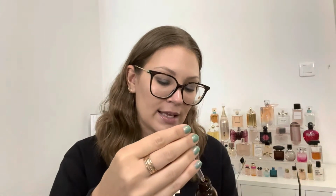Here I have The Ordinary. This is the Retinol 0.5 in Squalane. So this was a retinol in squalane, clearly, I just said that. The Ordinary is really great. I actually really did like this. I didn't use this on my face though. I used this on my décolleté, on my neck.